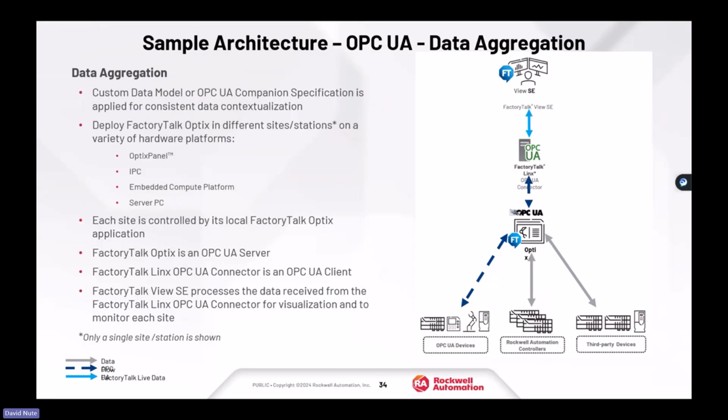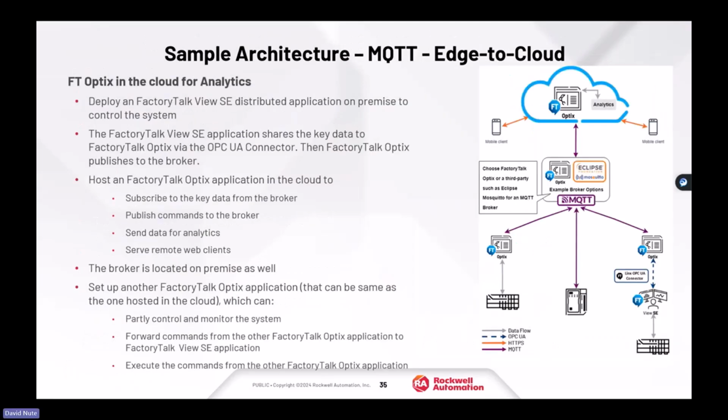You can grab data through the panel. You can also use a traditional industrial PC. You can also put optics inside an embedded compute module in a ControlLogix chassis. So there are a lot of different ways to grab that OPC UA data through optics, and then display that data through our FactoryTalk links into View SE. So that's the OPC example.